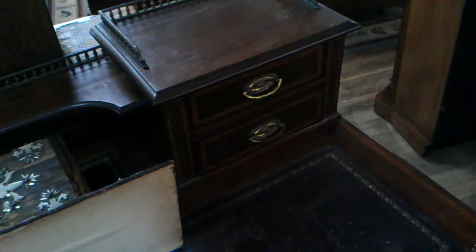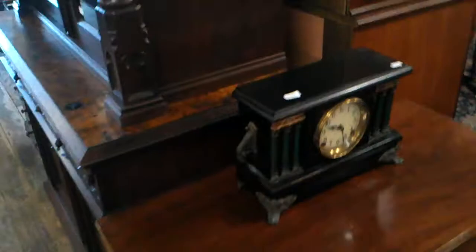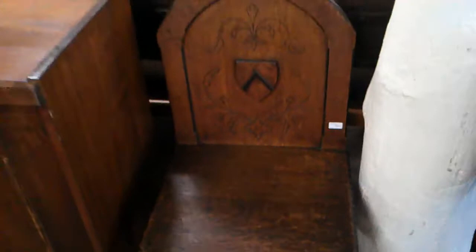That's nice. It's beautiful. If you don't know where to put your fan, stick it in a table.